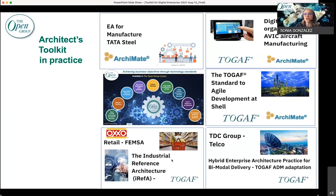They use the ENREA approach and the TOGAF standard to start building their practice and to provide this new architecture for improving their retail operations in Mexico. We also have another very important reference model in the industry space, the industry reference architecture, which is providing a set of building blocks, how to improve the industry as a whole following a digital transformation, and for the industry also based on the TOGAF standard reference models.